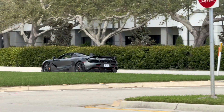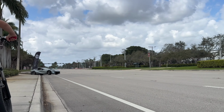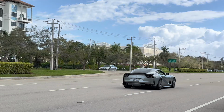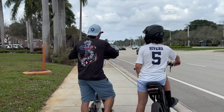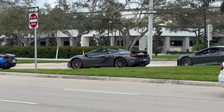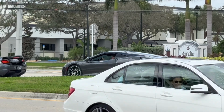720S, I think. Yeah, 720S. Got a Ferrari, I think it's an 812. Let's see if they'll do a little pull for us. That sounded weird. The McLaren crew pulling in. 570S, looks like. What are those called? MP4 12C, and then newer McLaren GT.